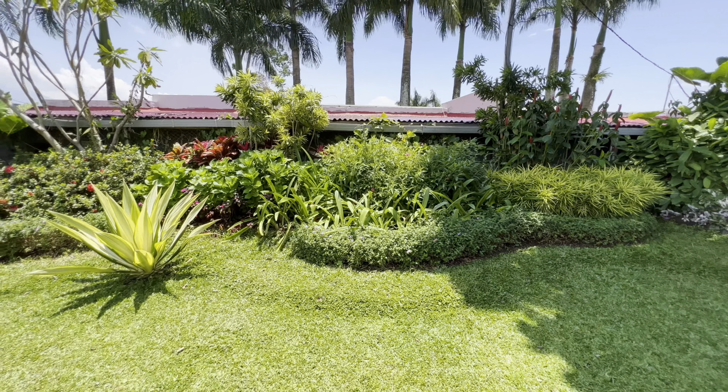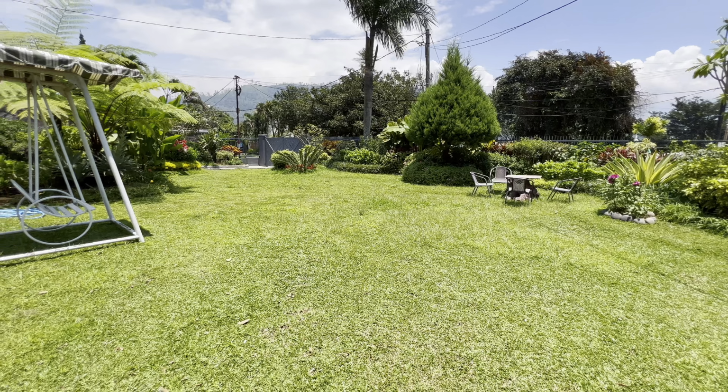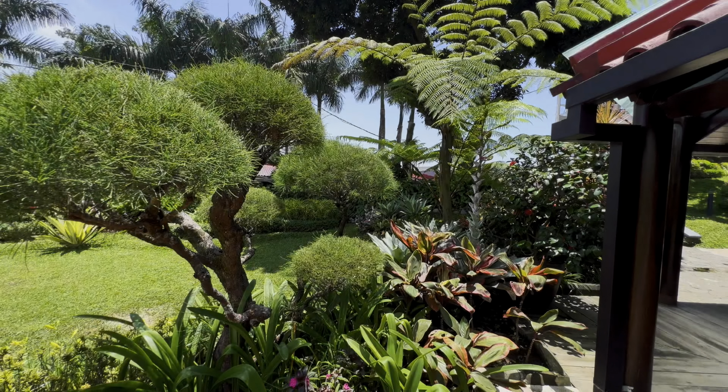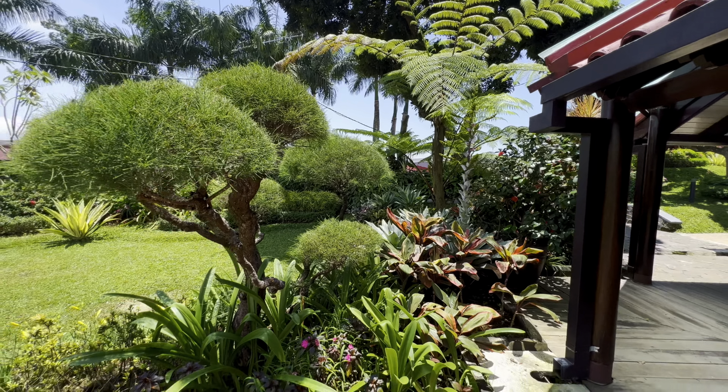Here, we celebrate the elegance of simplicity in landscaping, offering inspiration for creating serene outdoor spaces. From compact designs to sleek aesthetics, we showcase how less can indeed be more when it comes to garden beauty. Join us as we delve into the world of minimalist gardening, where every plant, every stone, and every element is thoughtfully curated to bring harmony and tranquility to your outdoor sanctuary.